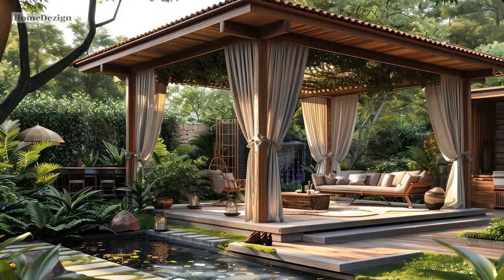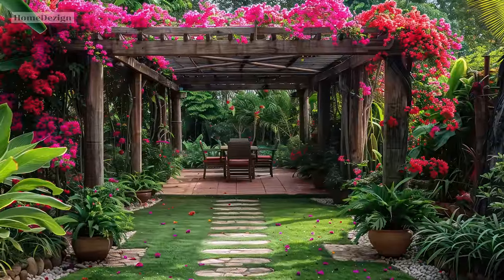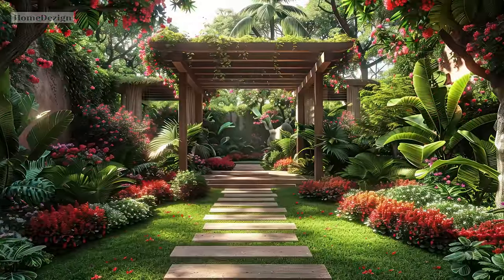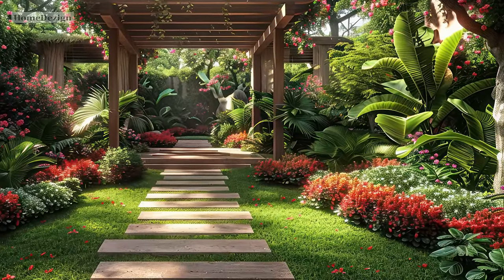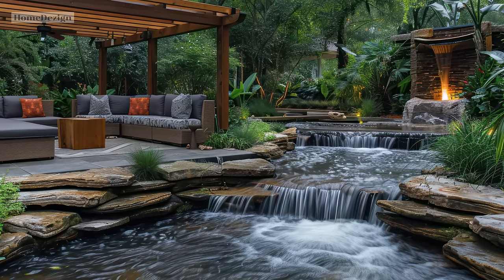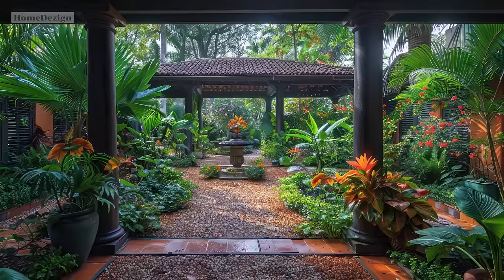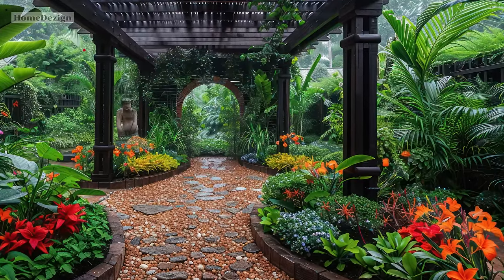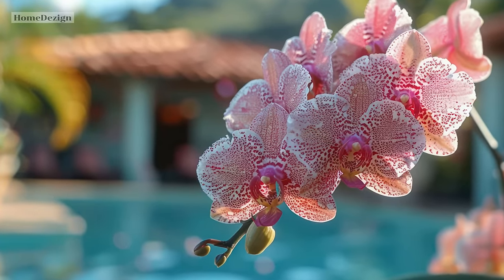Close your eyes and allow yourself to be whisked away to a realm of unparalleled beauty and serenity. A paradise nestled within the heart of tropical gardens. Imagine a world where vibrant colors paint the tropical garden landscape, where exotic flowers bloom with unabashed splendor, their fragrant perfumes dancing upon the breeze like whispered secrets of the earth.